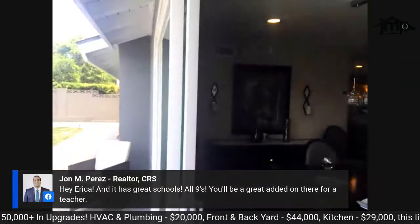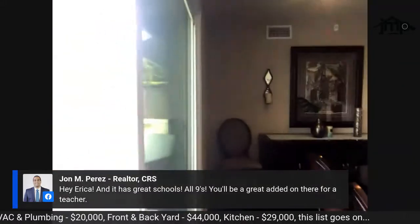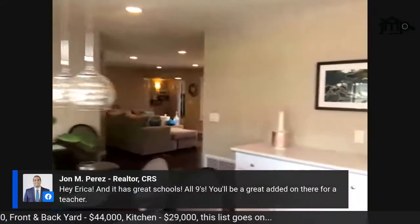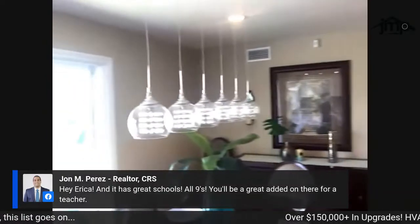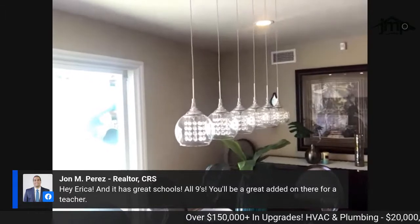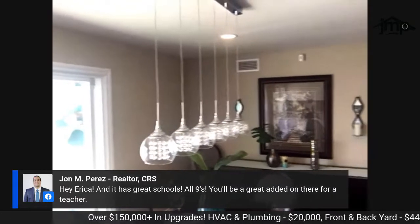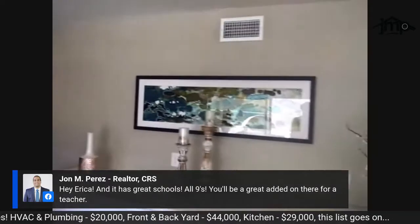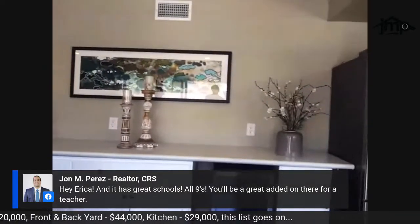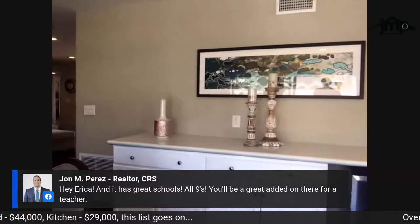And we'll check back inside. You can even see the nice little high-end light chandeliers. You've got the recessed lighting. And show them that buffet. That little buffet is pretty nice, especially for entertaining. You've got a wine fridge.